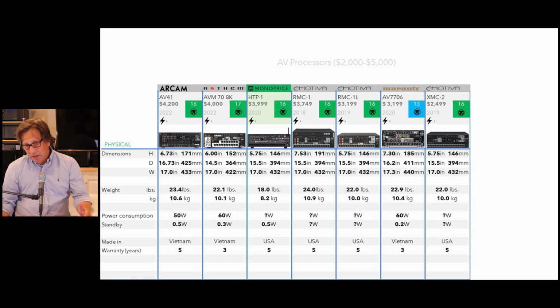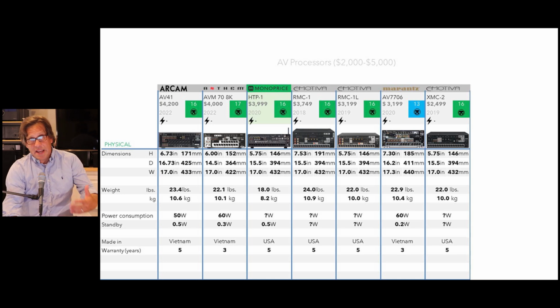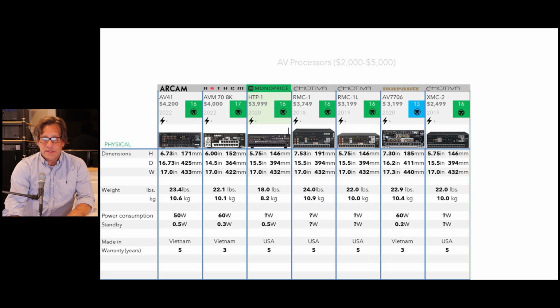As far as physical dimensions and weights and all this, I said this was the lightest. I looked it up, 18 pounds, 8.2 kilograms, comes in at the lightest of this group. The heaviest is the RMC-1 that we have, which is 24 pounds, 10.9 kilograms, but it's in a much bigger chassis than the others, to take those expansion boards, for example.